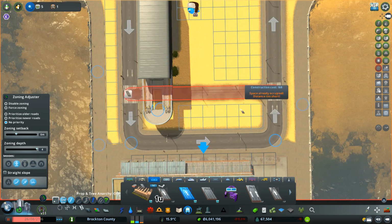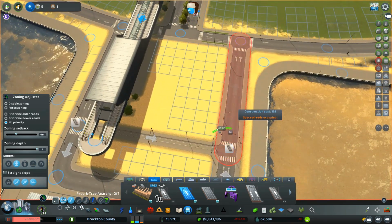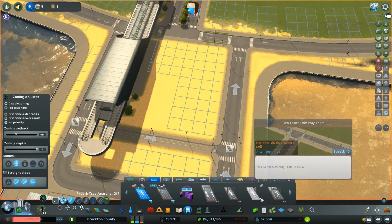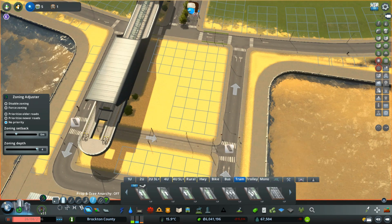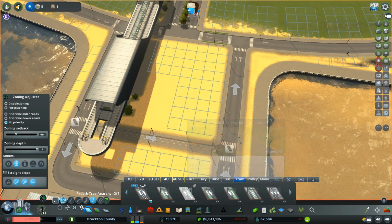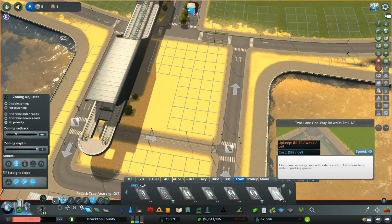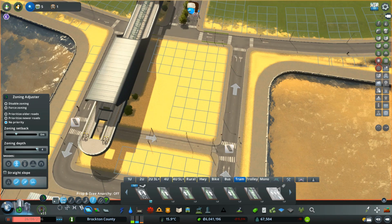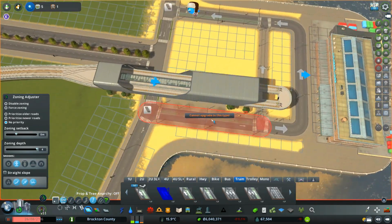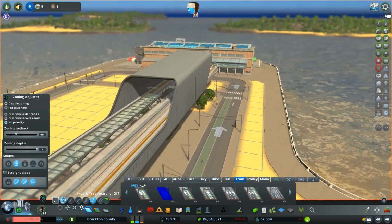And then just connect it up like that. The tram could easily sneak down like that, and then we just need a one-way tram. One-way tram track, yeah. That's the two-lane one that we've got. But if we're looking for the road ones, one lane, tram in the middle. We need two lanes with the tram on the left, probably. Tram on the right though. Okay, let's try this one. It's only one lane coming out of here though. But now the tram is all together. I mean, that doesn't really matter that much.